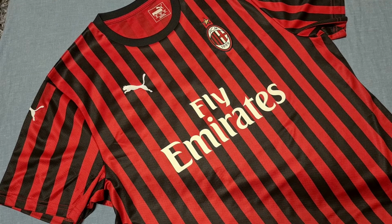So this one is an AC Milan shirt from, I believe, last season or the season before, most likely last season. I love this color. Well, it's a normal AC Milan color, but the red is not a crazy bright red. It looks a bit bright on the camera, it's actually not the same brightness. It's a bit more darker, like a blood red, let's say.